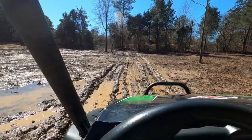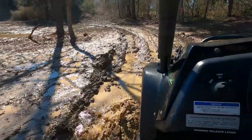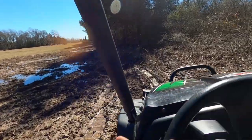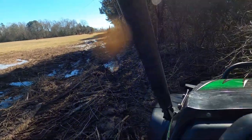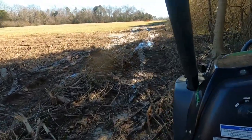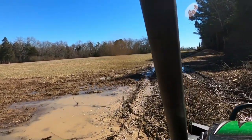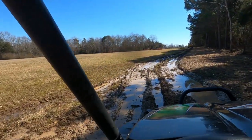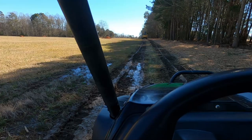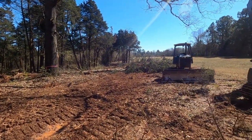So, gotta get some speed here. Go. Yeah, we are in four-wheel drive, good grief. We made it to the top of the hill. Last time when we were up here.